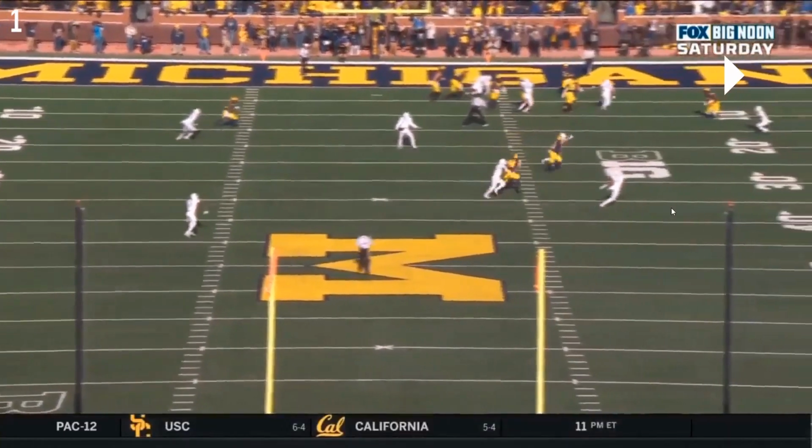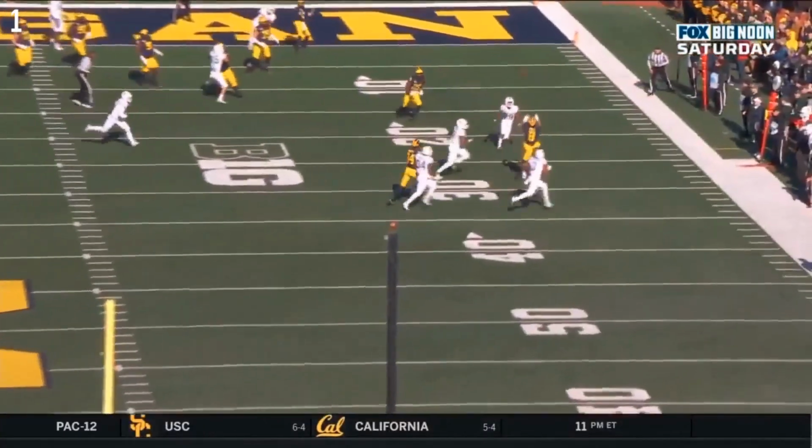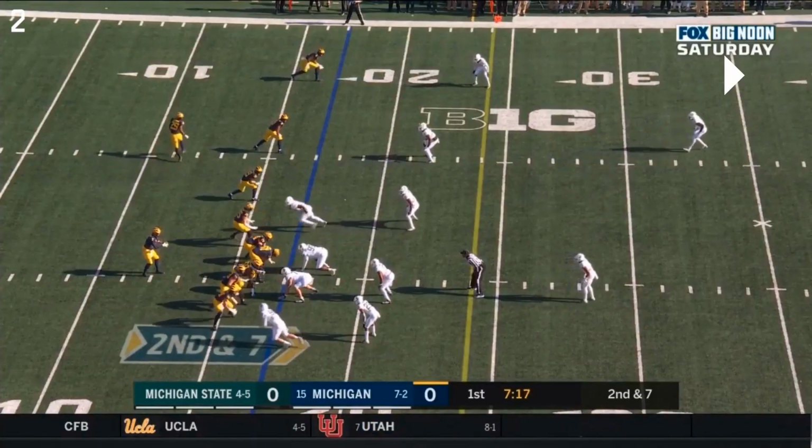This is where he had some room. He does get a little pressure at the end of here, forcing him to throw, but Ronnie Bell has enough space here that Patterson recognizes, delivers a nice ball, and it's a 1st down. Haskins has done a tremendous job.